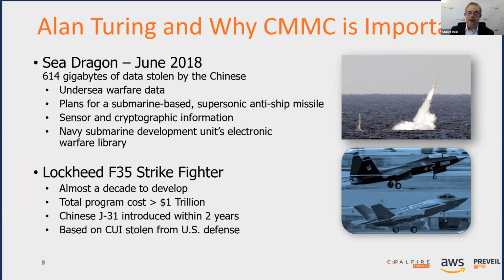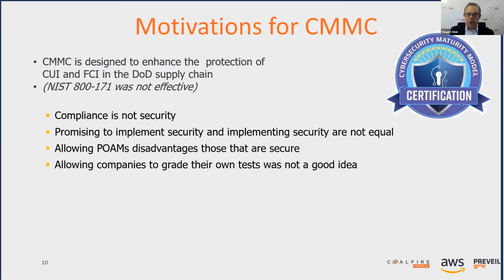If we can go to the next slide. So CMMC was created to enhance the protection of sensitive defense information, what we refer to generally as CUI, controlled unclassified information, and FCI, federal contract information. And it's not that we weren't trying to protect this information before. It's a matter of the steps that were taken just proved to be ineffective.